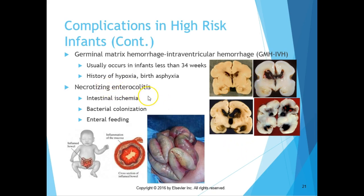Necrotizing enterocolitis. A lot of times, you guys, if there's ischemia to the gut, if there is not enough oxygen going to the gut, it can die. Then bacteria in the gut. So now you have decreased oxygen going to the gut for function, and you have bacteria growing. So that's called necrotizing enterocolitis.